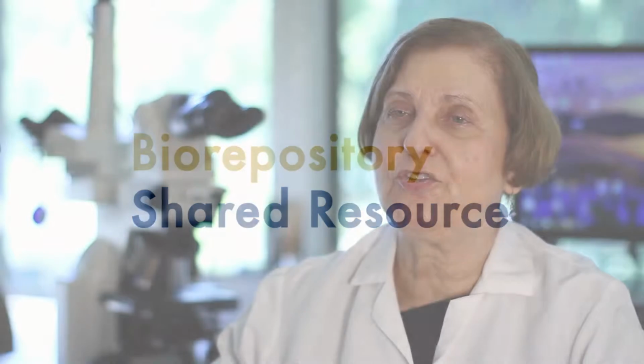The Biorepository is a service that collects and distributes human tissues and fluids for research. When the surgeon obtains the consent during the pre-op visit, they notify us ahead of time. We then have a list of researchers who are interested in a particular kind of cancer. So we will contact them as well, that we hope to have a kidney cancer for you on Wednesday.